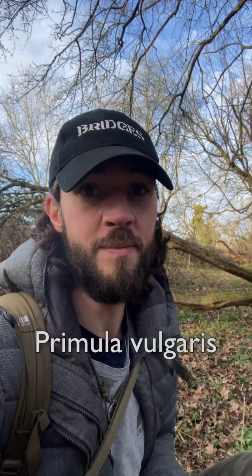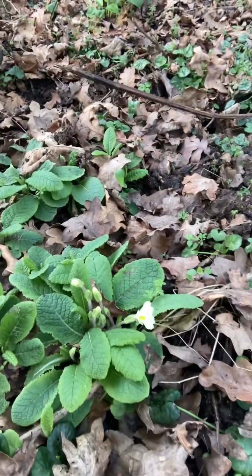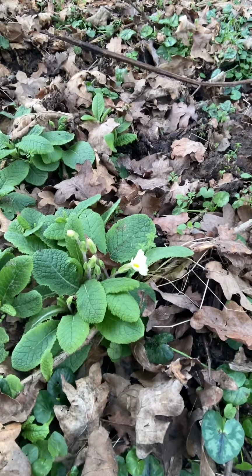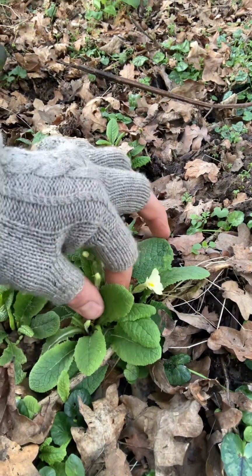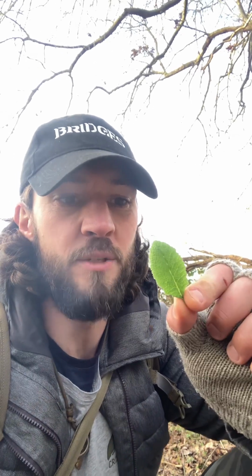Next on the menu, Primula vulgaris, or primrose, or oxlip, or cowslip. They come by many names, all similar related species, but all edible. Not my favourite wildflower, I have to say. The leaves themselves are peppery, very, very chemically. Better to boil than to eat raw, but can be eaten raw. Just wouldn't recommend.